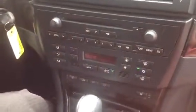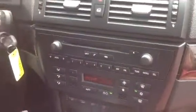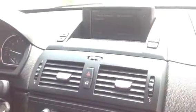What else? An opening. I like that. That's a cigarette lighter. You know what, nowadays. Climate control. Heated steering wheel. This is the ultimate driving machine.